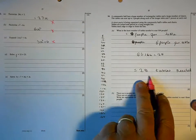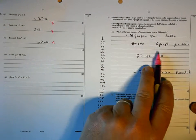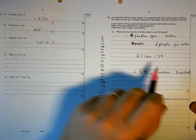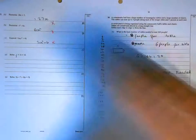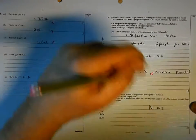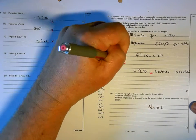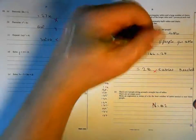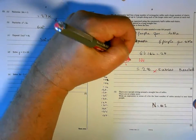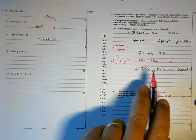28 tables is not right, because it's 6 people per table, yes, but because you are sitting on the end, one either side, so for 2 tables you would have your 3, your 3, your 3, your 3, but you've also got those 2 there. What you have to do is the 164, take away the 2 on the end, and then divide that by 6. So you're close, but not quite.